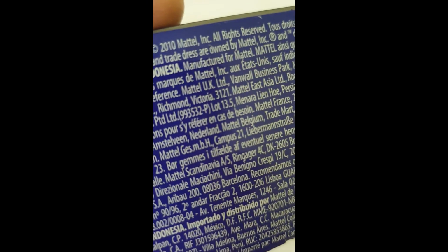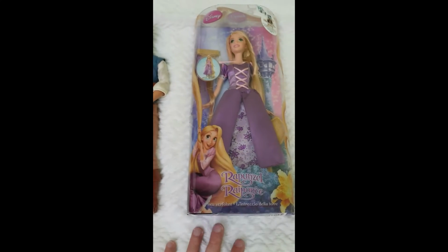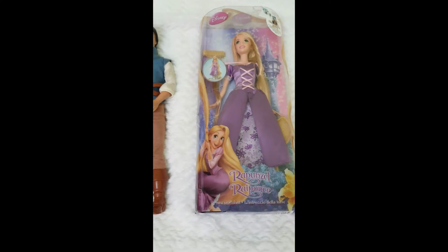Right over here, we can see it was a Mattel release. Okay, we just need focus, and then the production year is 2010. So yeah, super excited. I will be taking her out of the box, and I will get back to you in no time.